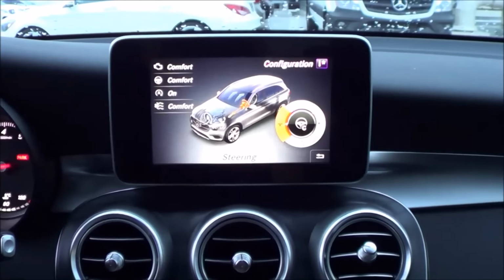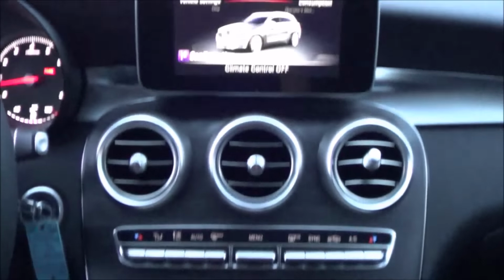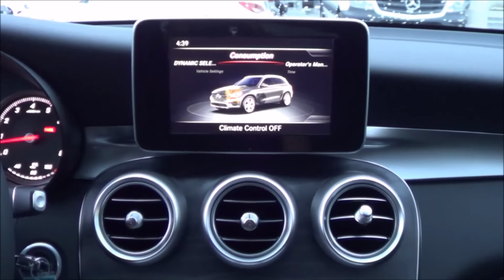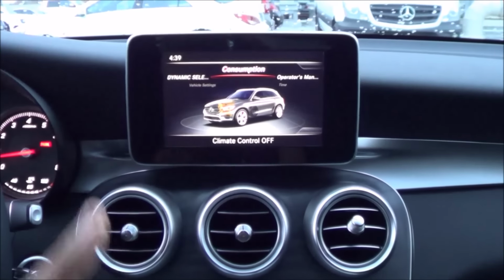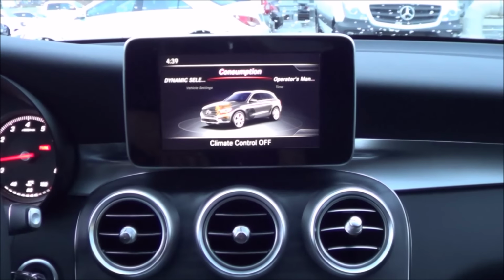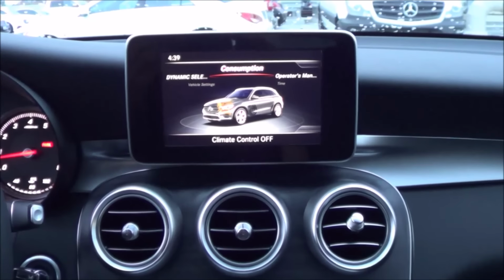And then what I love about the command interface is that you also do have this little back button right here, which helps out quite a lot when switching between the menus. Coming to consumption right here, gives you a little bar graph of your fuel consumption. Pretty cool there. Overall, really love the command interface. It's one of the best systems in the business. It's pretty user friendly, and I really love the graphics and the rendering behind it.